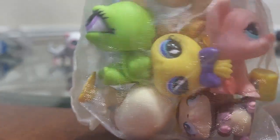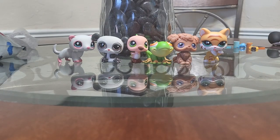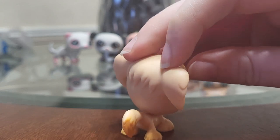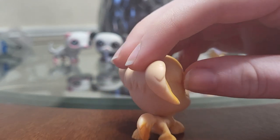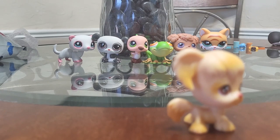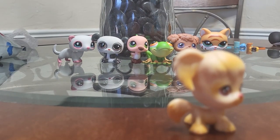Wait, what is that? Okay. Here's the first pet. It's a chihuahua. Her name's Shaqui. You keep losing the earrings! I didn't lose it this time. It was just on the floor.